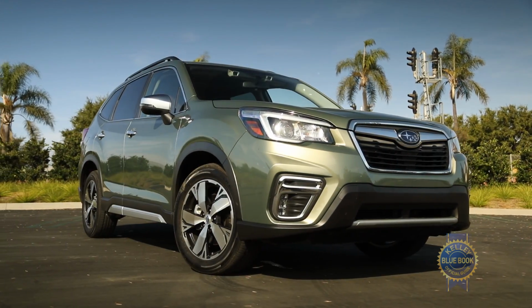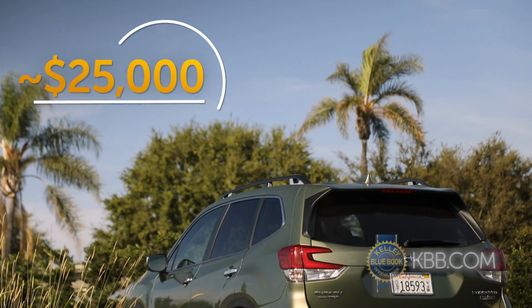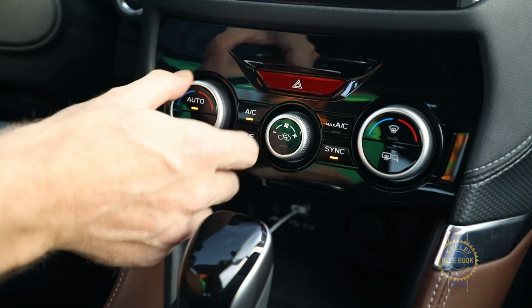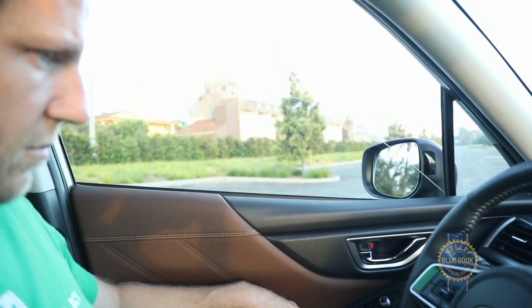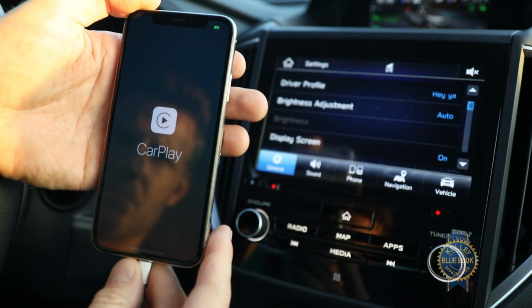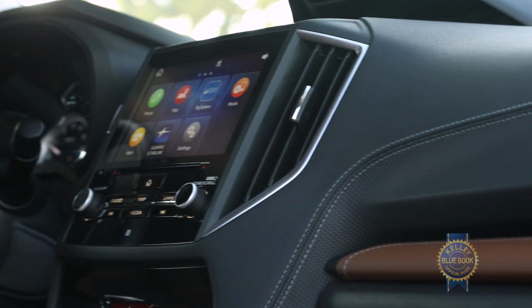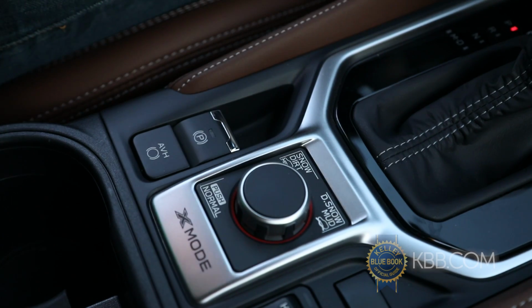In least expensive guys, the Forester is competitively priced at slightly more than $25,000, including destination charges. For that sum, you get 2 USB ports, automatic climate control, LED headlights, an auto up-down driver's window, and a Starlink infotainment system with straightforward functionality, Apple CarPlay and Android Auto smartphone integration, and a vivid 6.5 or optional 8-inch touchscreen. Similarly, the interior is filled with controls so intuitive, even automotive journalists can figure them out.